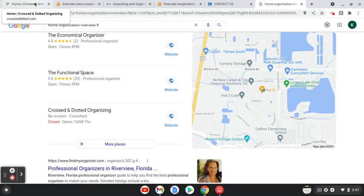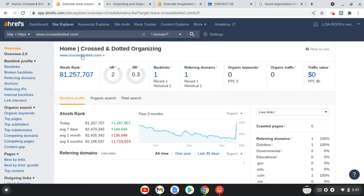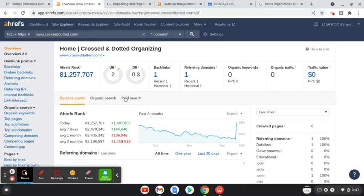And then the last thing I'm going to do is I'm going to show you what your competition looks like and what backlinks and referring domains are. So in here, we pay attention to this top section. We go over the UR. The UR is the strength of your website. DR stands for domain rating. That's how credible or how reputable Google finds you.